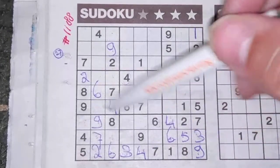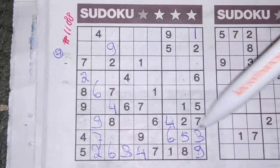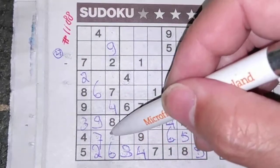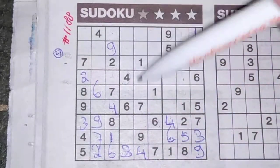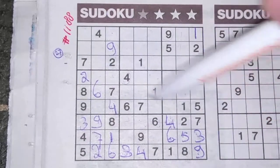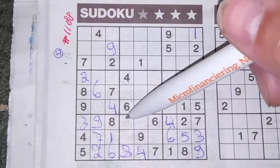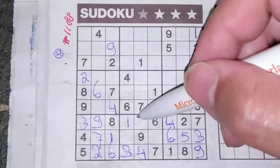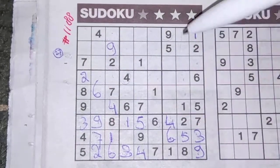2 missing numbers now in this big square for the 3 and a 1. We have now a 3 there. So no 3 there. 3 should be here. And a 1 goes there. 2 numbers left in this row for the numbers 1 and 5. We have a 1 here. No 1 there. 1 should be here. And a 5 goes there.